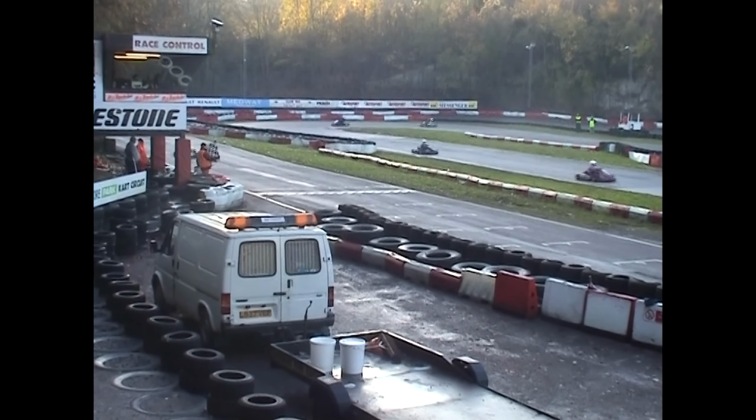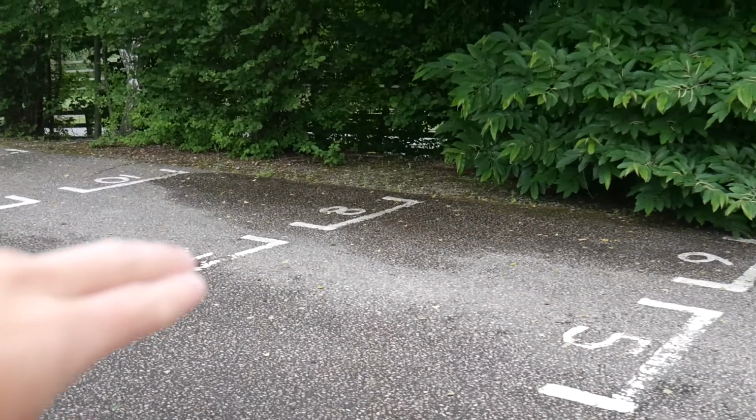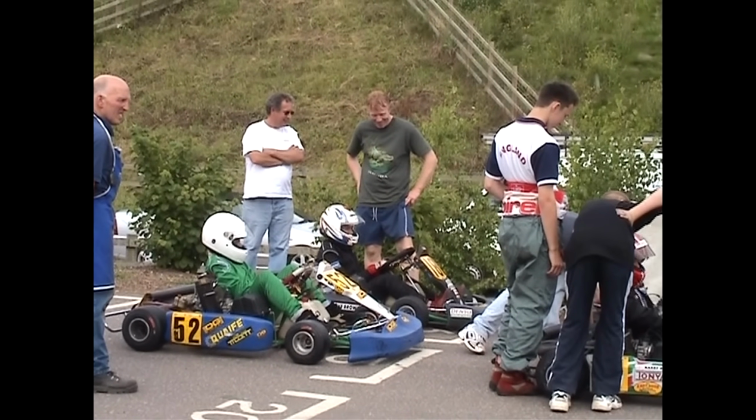So it's a good thing that hasn't happened, as we see someone get sent to the Shadow Realm at turn one. It's quite interesting, actually, just looking at some of this old footage from many, many years ago. I even have some footage here of the dummy grid. I think it's one of these grid slots here. I was lined up next to Julian Palmer, who actually became an F1 driver a couple of years ago. So of course it's really cool just to see the people I used to race against and where they've gone to, Formula One drivers in some cases.